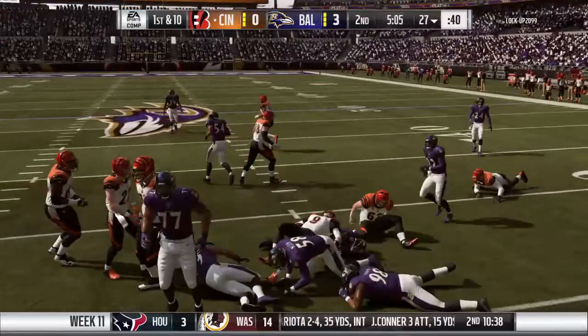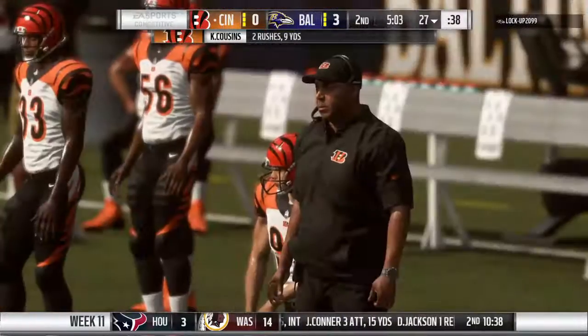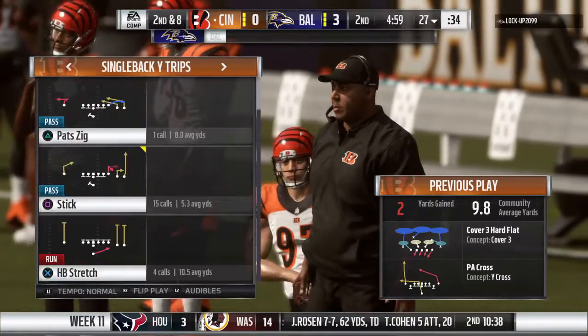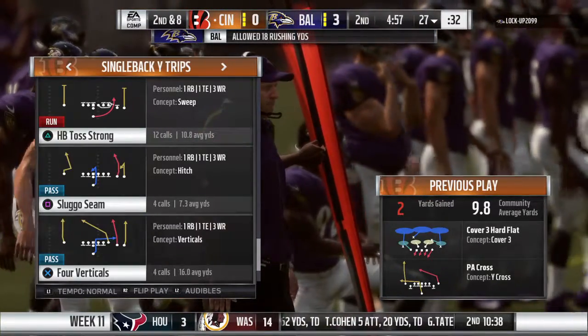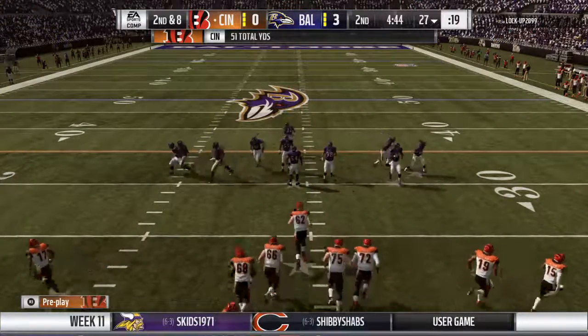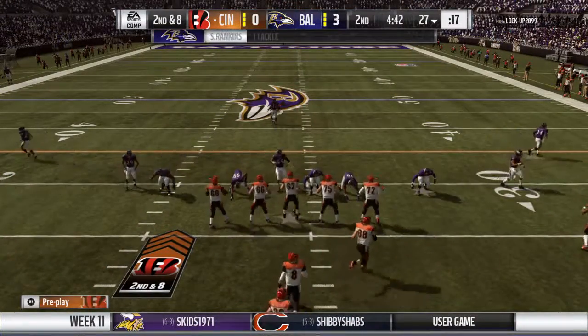Fake here on first down. And they'll bring him down at the 27-yard line. They'll get a couple yards on that one, and that'll make it second down. They'll break the huddle, come up on 2nd and 8 at the 27-yard line.